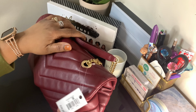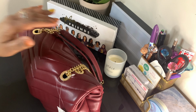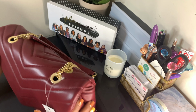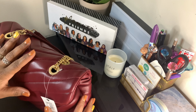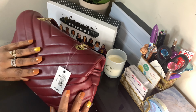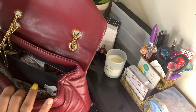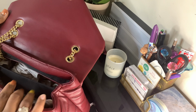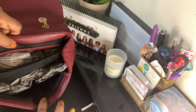This bag was originally $38. However, I think I only paid like 20 something because if you shop at Meijer's, you earn bucks. And I had some bucks plus it was on sale. So it has a beautiful maroon color, y'all. I love this maroon and gold together. And then this is what the interior looks like.